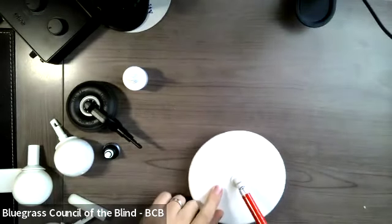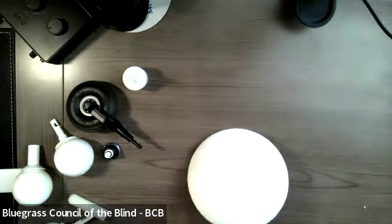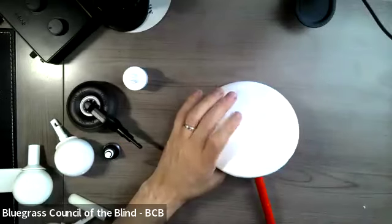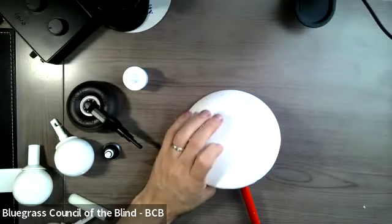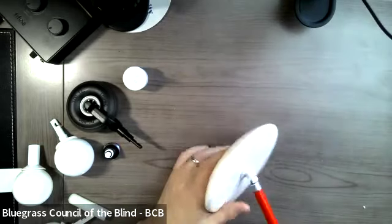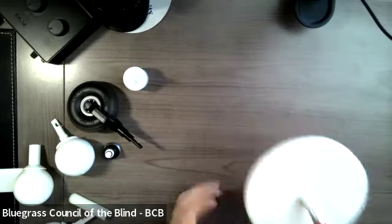Now, this is not going to be good for concrete or asphalt or gravel because this plastic is so thin. It might just tear. It might just rip right through the plastic, that harder material. But like I said, it kind of works like a snow ski over snow. It's fantastic for that.